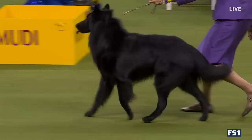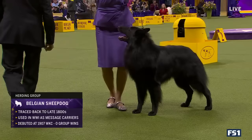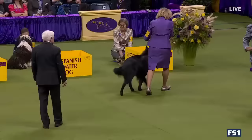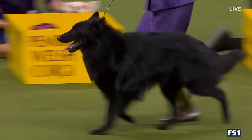It looks like if you took a collie and a German Shepherd and kind of mashed them together, you'd come up with a Belgian Sheepdog. The interesting thing about these is they're a little different in shape than those dogs because they're very compact. This is another one of those silhouette breeds where we want to see this square shape. And I can tell you, I've been taught by the experts, they always require that square shape.